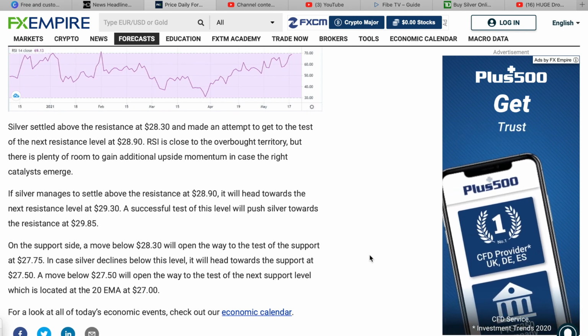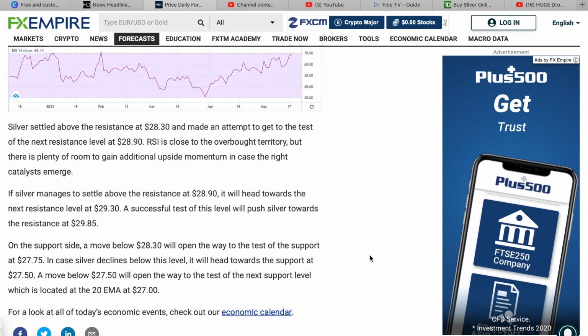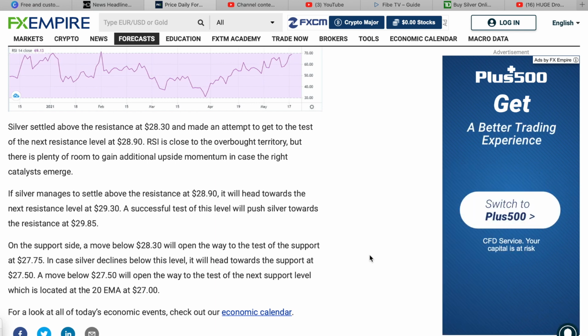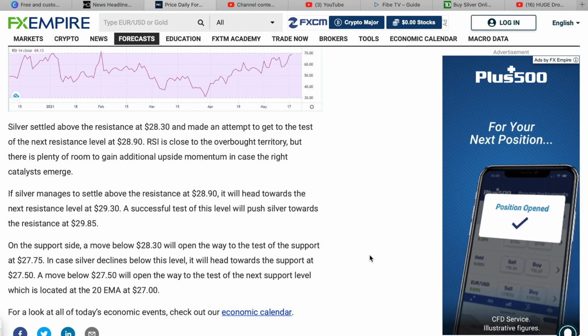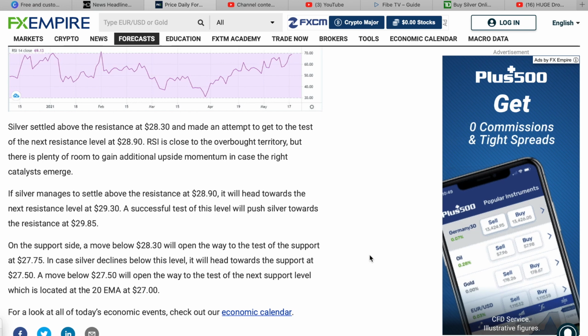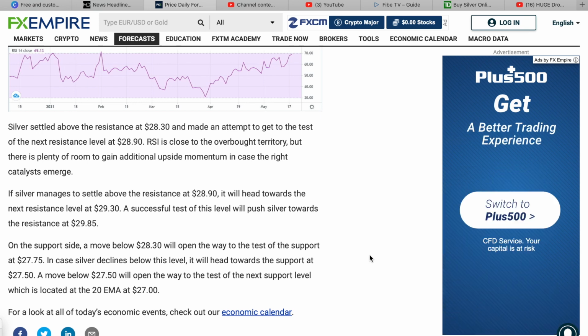But it says here, silver managed to settle above the resistance of 28.90. It will head towards the next resistance level at 29.30. A successful test of this level will push towards the resistance of 29.85. So those are some numbers and some thresholds that you can keep an eye on and see if silver gets above that point. And so yeah, it's good to see silver slowly moving up.